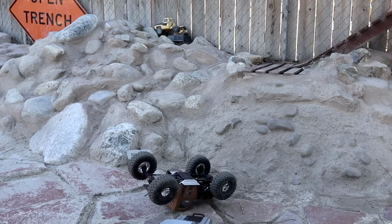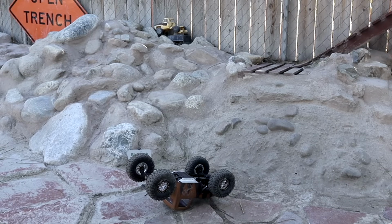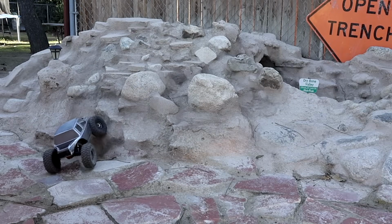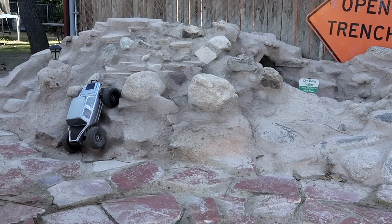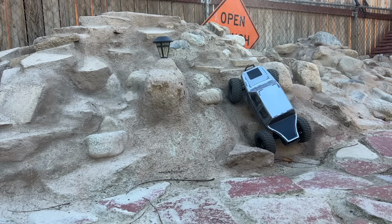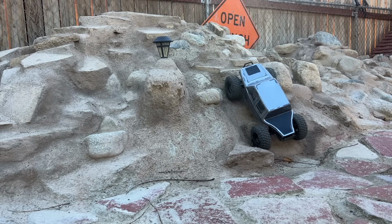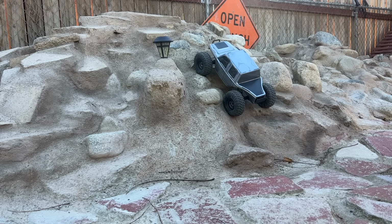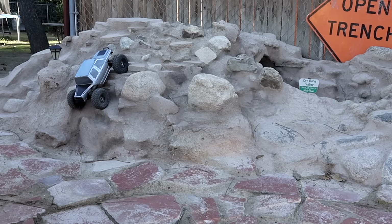Yeah, all Clank wants to do is climb. He cannot help a friend out. Someone in the comments made a comment something along the lines of, you build them and you paint them and they look so pretty, and then you take them out and you just roll them and scratch them all up. And my response to that is, well, that's the point. That's why we build them. If they don't have scratches on them, I don't understand. What's the point?